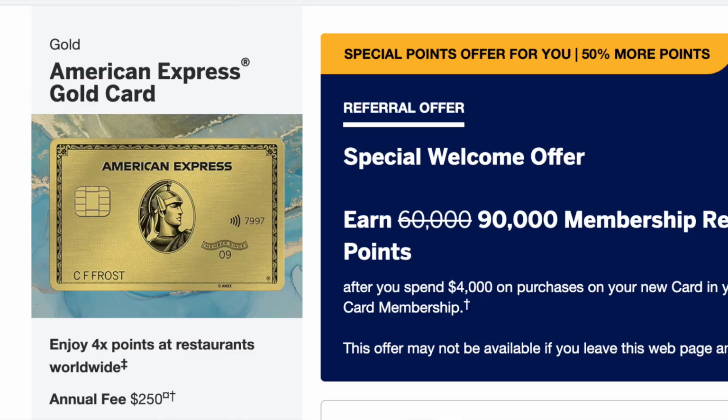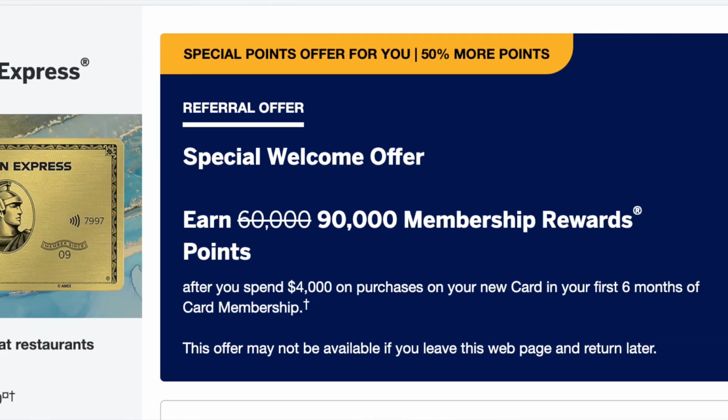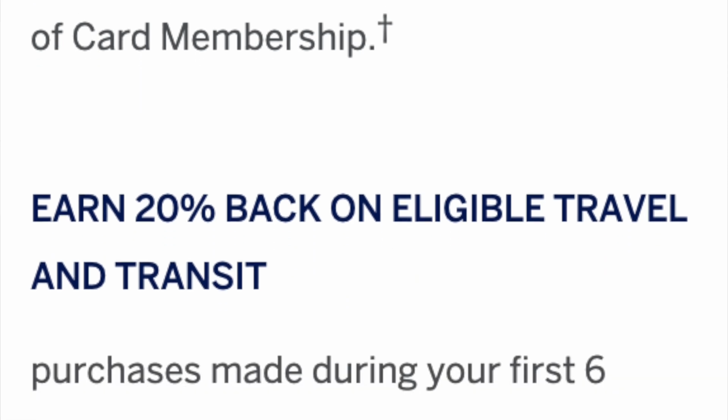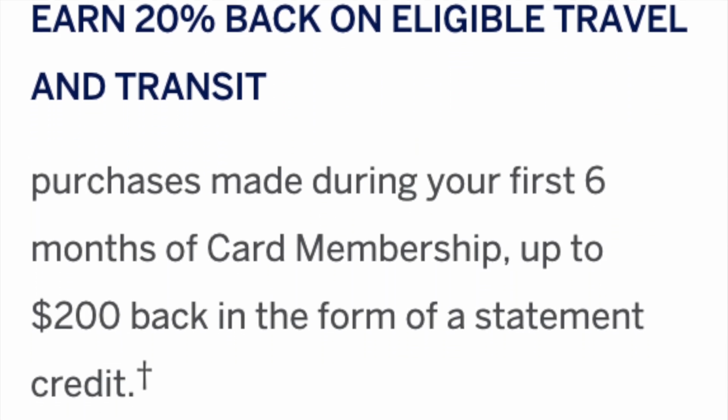The Personal Gold rate is 60,000 points, but some links will show you a 90,000 point bonus. And there's an all-time high offer right now on the Green card that has an annual fee of $150. You can get 60,000 Membership Rewards points when you spend a certain amount, and you can also get a $200 statement credit. With high annual fee cards, you can get a lot of bonus points really quickly just by hitting that minimum spend.